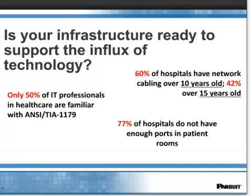60% of hospitals have network cabling that is over 10 years old, and 42% of hospitals have cabling that is over 15 years old. It isn't surprising that we see aging healthcare infrastructure, as replacing it in a hospital can mean a major disruption to service and potential infection control concerns. While cabling is often warranted to 20 or 25 years, we do recommend that you update cabling infrastructure every 10 to 15 years to ensure that your infrastructure is prepared to handle the next demands of your network.